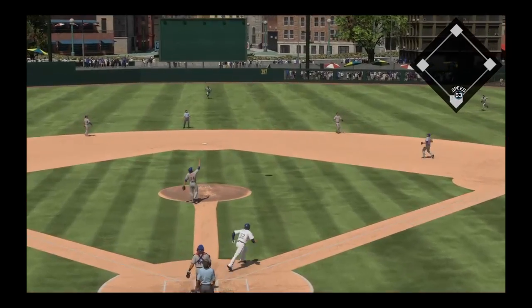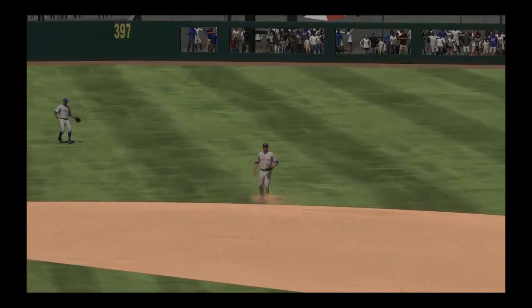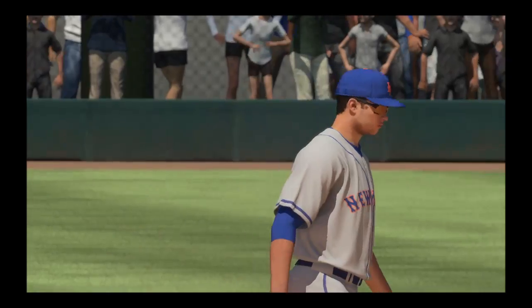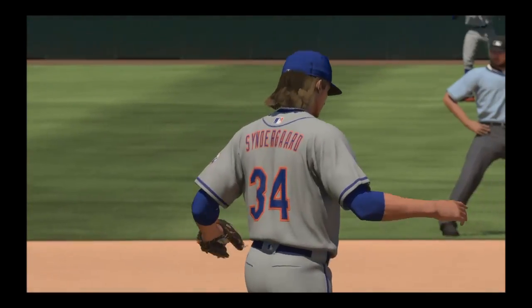Hops this one up just beyond the infield on the right side. Walker is there, and there are 2 men gone now. Oh, and this crowd is really going to be up and into it now. 1 out to go. Man, this is awesome.